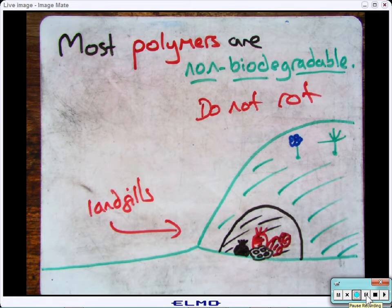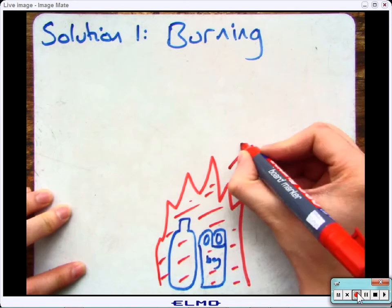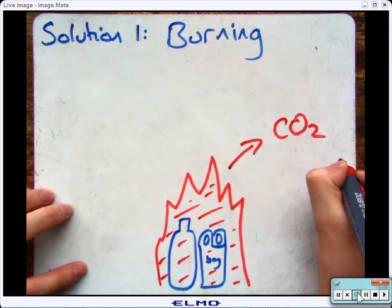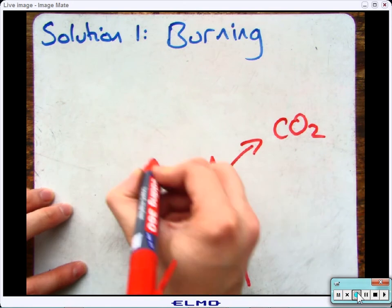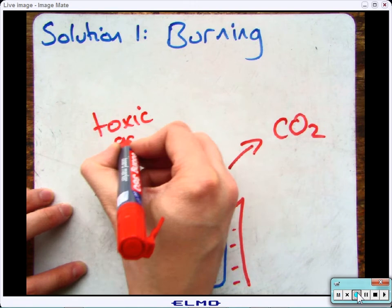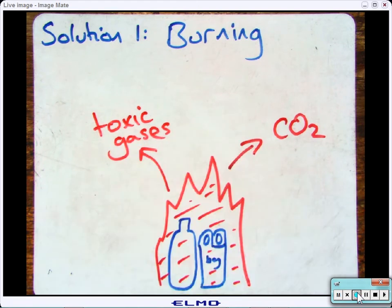The first one is to burn them. So you can take your non-biodegradable polymers and set them on fire. The problem with this is it produces carbon dioxide, which is a greenhouse gas. It can also produce toxic gases, which again can be poisonous, can lead to making people fall ill.